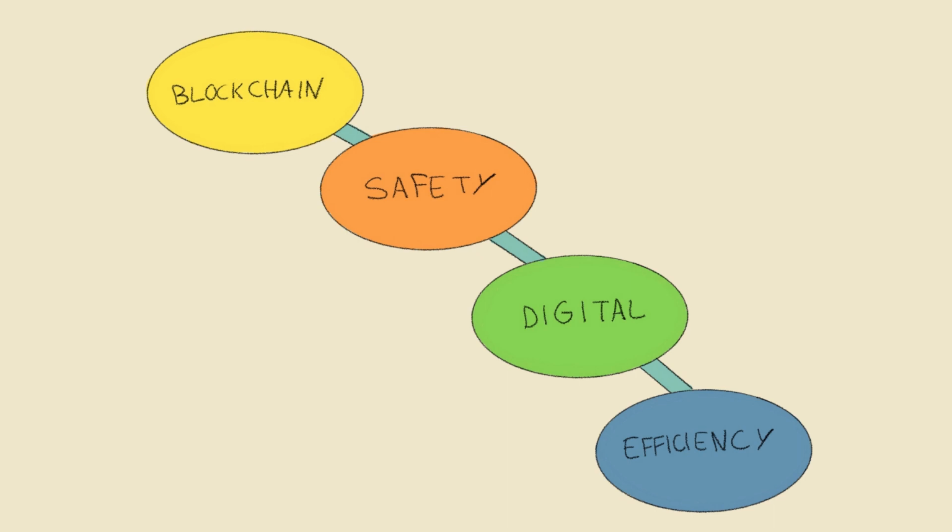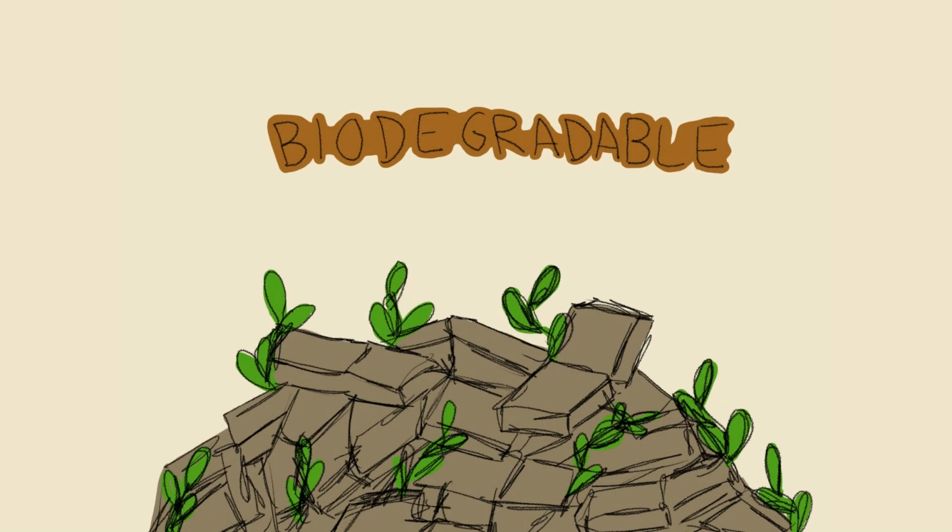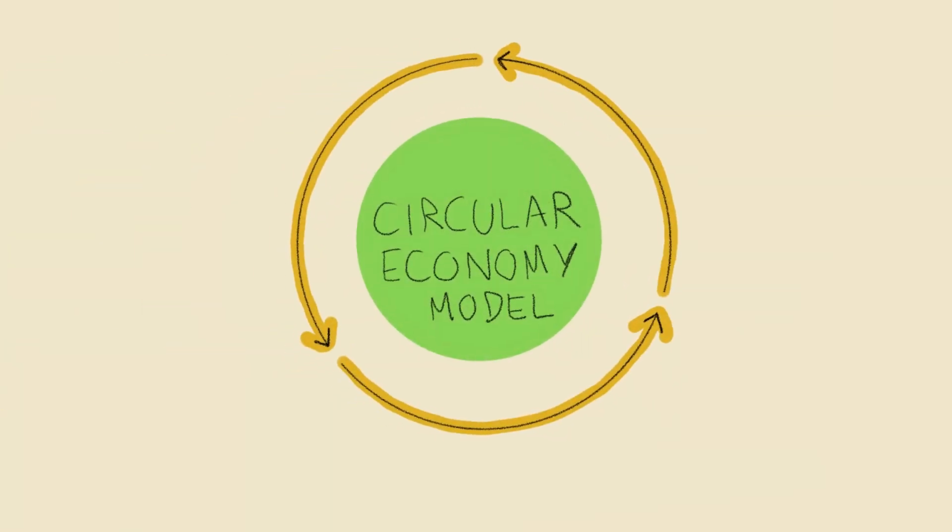Digitizing transactions and data provides a more efficient way of working across the supply chain, including growers, processors, carriers, retailers, regulators, and consumers. Moreover, all of our packaging is made out of materials derived from polylactic acid, cellulose or starch, and proteins extracted from vegetables such as corn or wheat. Therefore, they are biodegradable and part of the circular economy model.